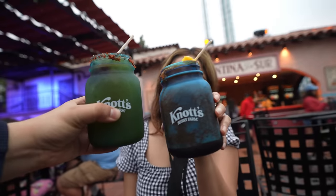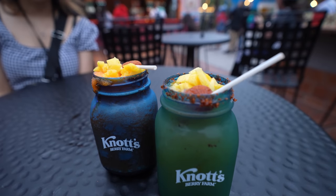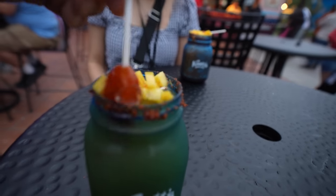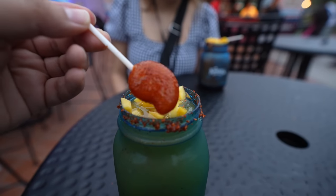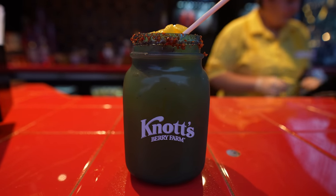Look, they're about $22. And they come in this really pretty souvenir cup, like a little mason jar. And they also have one of these. Look, these are my favorite. Little spicy mango pop. I can't wait to drink these. Cheers.